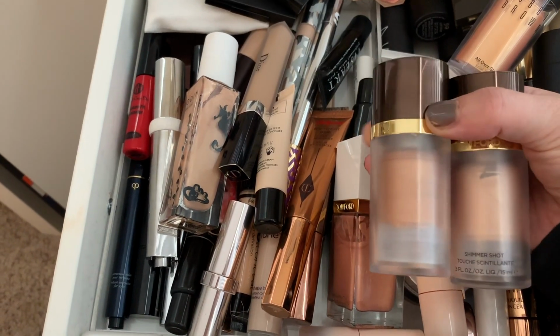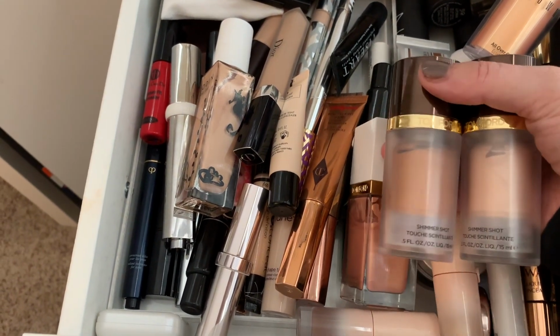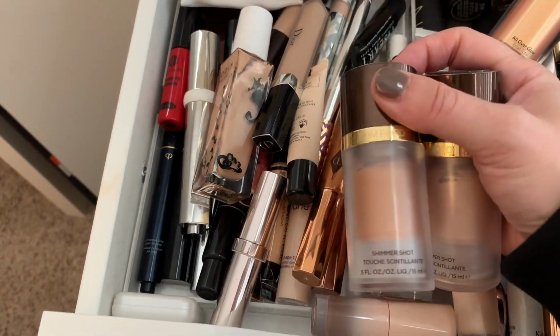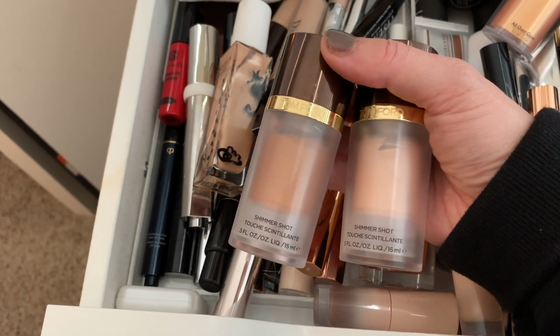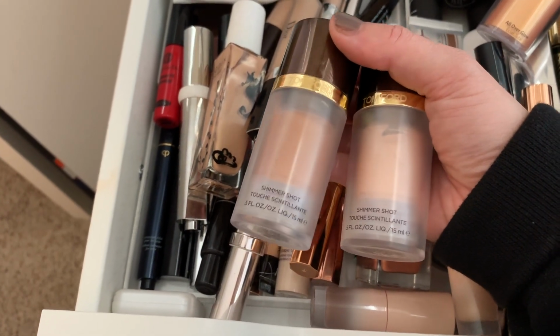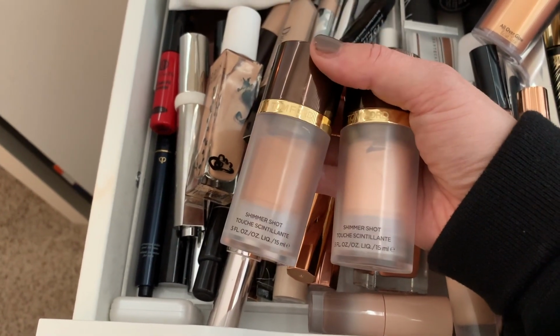These Tom Ford Shimmer Shots, they're a little bit old, but thankfully they are in these sealed pump containers. So I actually just played with these and they looked great. They still worked great, didn't smell weird or whatever. So I'm going to hold on to these.